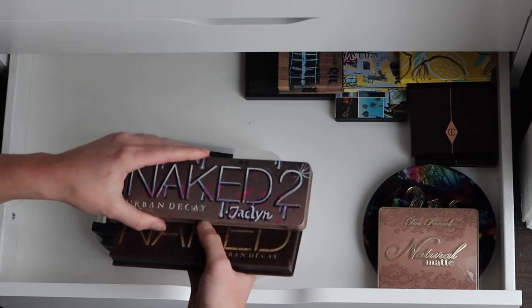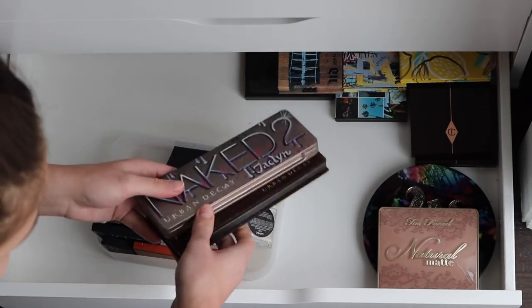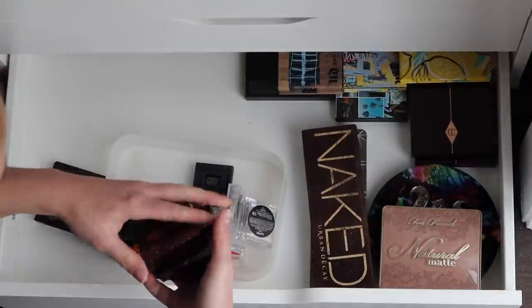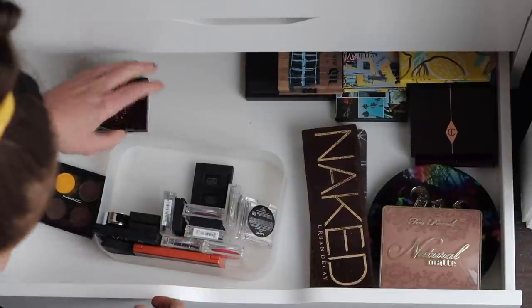I'm going to do these big palettes first. Urban Decay number 1 and 2. These are just such OGs. I can never get rid of those. Now I have a bunch of different eyeshadow quads. These are the Charlotte ones. I absolutely love all of these. I can never part ways with those.